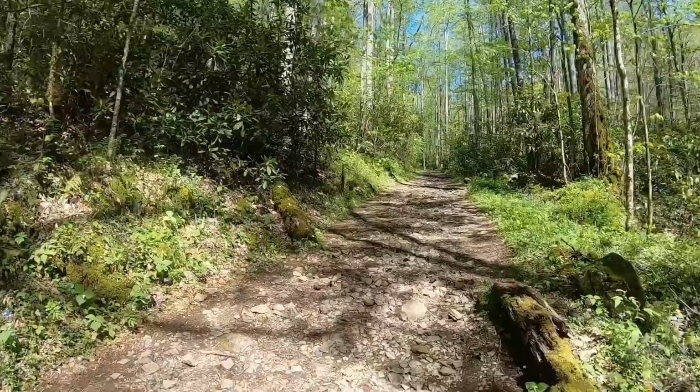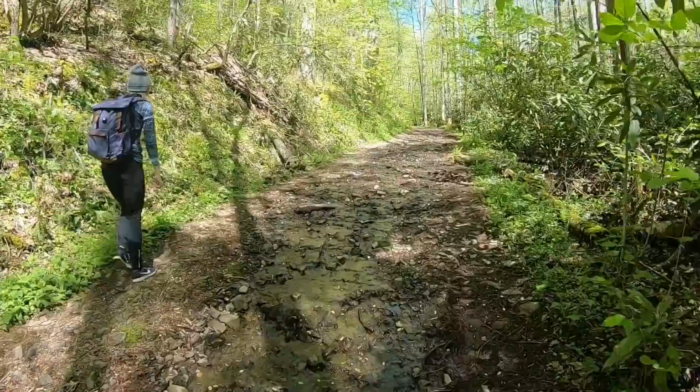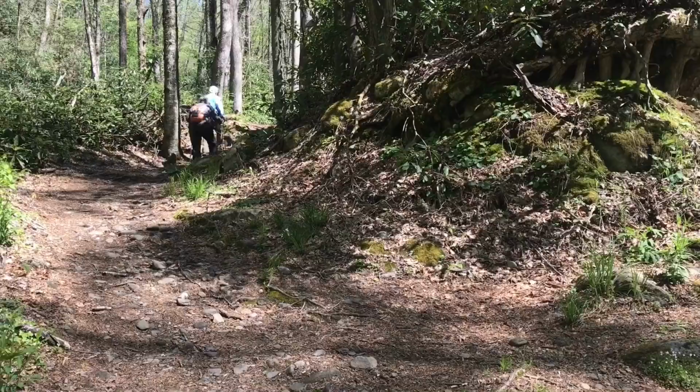The trail's gotten pretty rocky now. We're probably just gonna hike on up to the shelter and we'll turn around from there. Oh, it's getting a little wet on the trail. And I forgot to mention, this trail is roughly about 2 miles to the trail junction with Sweet Heifer. Got us another bridge up this way.